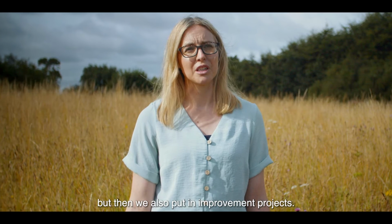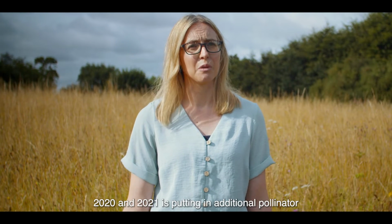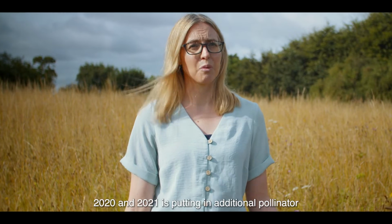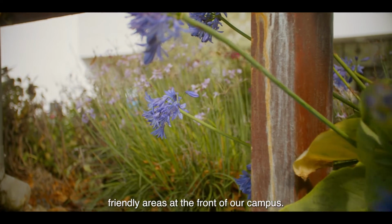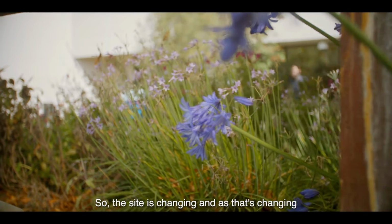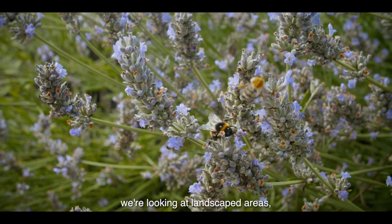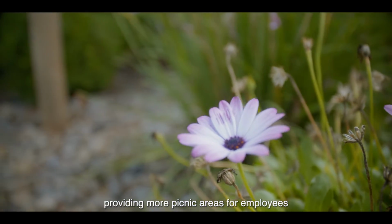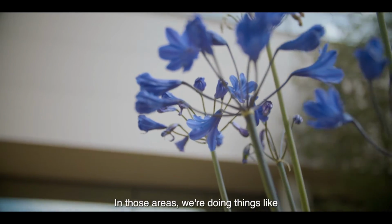but then we also put in improvement projects. So some of the recent projects that we've done in 2020 and 2021 is putting in additional pollinator friendly areas at the front of our campus. So the site is changing, and as that's changing, we're looking at landscaped areas and providing more picnic areas for employees to be able to sit out with nature in those areas.